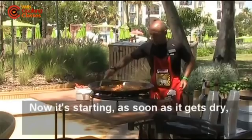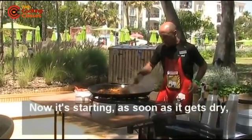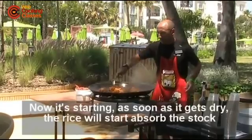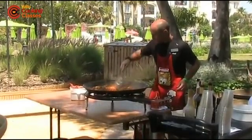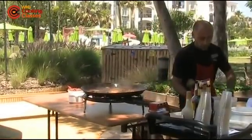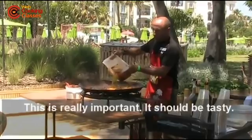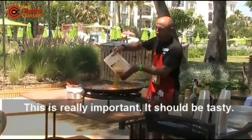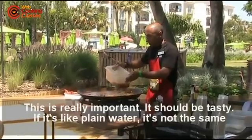So now it's starting. As soon as the thing gets dry, the rice will start to stick. Yes, so I need to be careful with that. I'm going to put the rest. Oh, this is really important. It should be tasty. Yeah, if it's like plain water, it's not the same. I'm just going to keep a little bit in case.